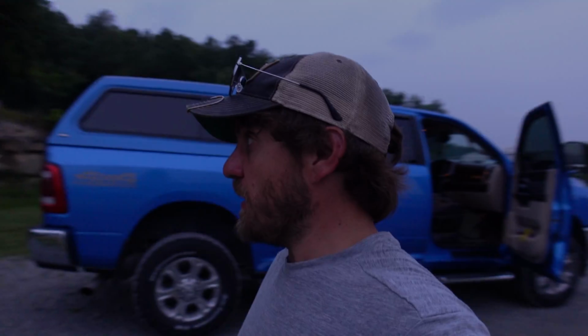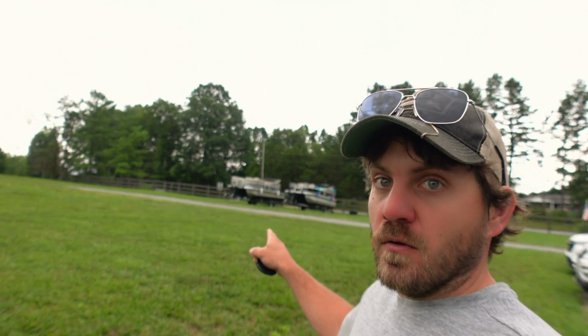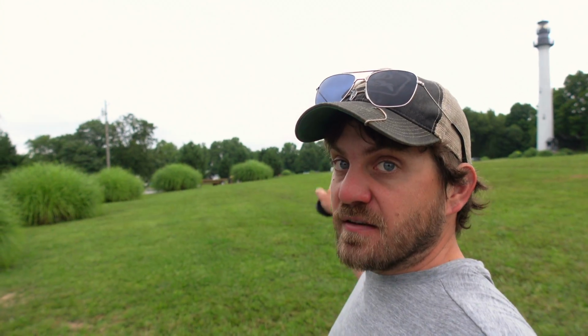Alright, my friends, we are here at Summersville Lake Retreat. This is actually also a campground, but we're going to be renting one of the pontoon boats over there. But they do have, like I said, a campground back this way beyond the lighthouse. And this looks like a nice place.